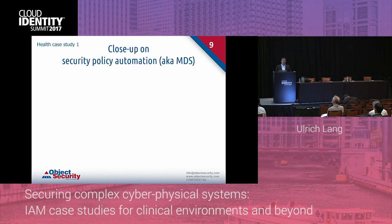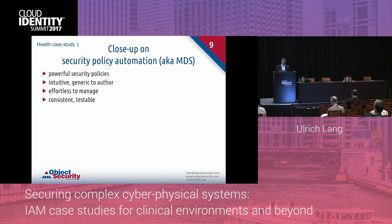All right, let's look now at the term that I've been using and not really introduced yet: security policy automation. We've also called that model-driven security in the past, but many people call many things model-driven security, so I prefer security policy automation. It's more descriptive. Why would you want it? Because it will allow you to manage powerful security policies that are also intuitive and generic to author. So basically more effortless to manage and also more consistent and testable.